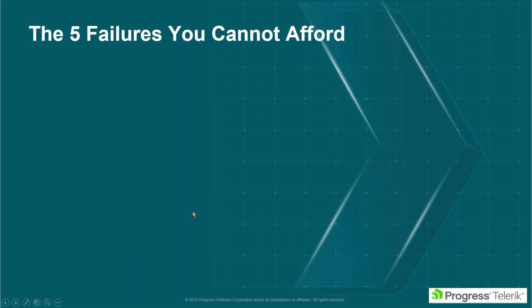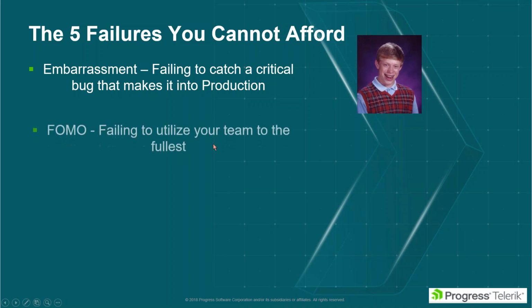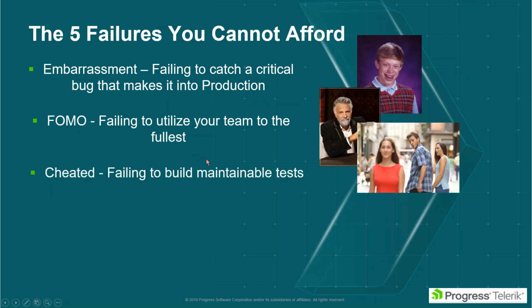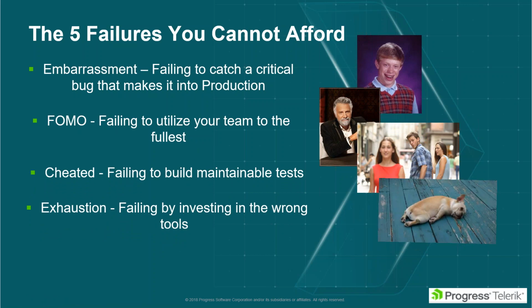So the 5 failures you can't afford. When it comes to testing, one of the biggest failures is failing to catch a critical bug that makes it into production. Typically, this is a pretty embarrassing feeling when you have something that leaks out like that. FOMO, you might feel this, if you're missing out when you're not utilizing your team to the fullest. You may, in some cases, feel cheated by failing to build maintainable tests or having tests that are difficult to maintain. Exhaustion, when you're failing by investing in the wrong tools. And lastly, maybe the feeling of being broken when you're failing to be agile.